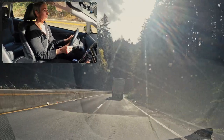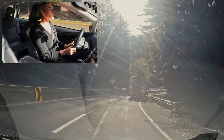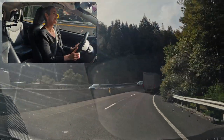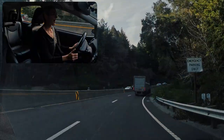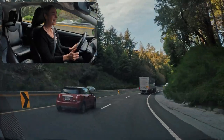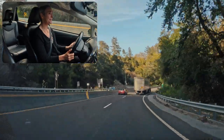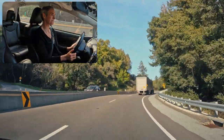Sometimes new drivers get impatient and they feel like, I gotta pass the truck. But what you really have to do is stay safe. That's the most important thing on your journey. So don't be afraid to just settle in and wait for the perfect spot before you even think about making a lane change. You would never make a lane change on a curve, and you would never make a lane change in a spot where you see yellow hazard signs, like we're seeing here.